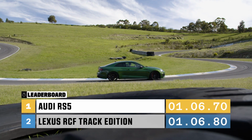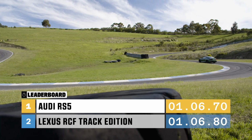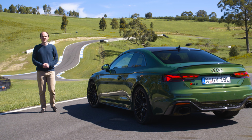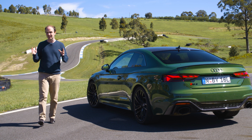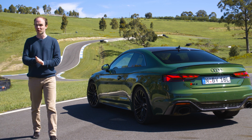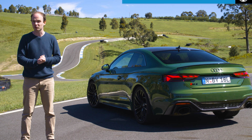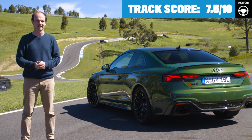The Audi RS5 Coupe set a best lap time of 1 minute 6.7, a time that was relatively easy to achieve, but a lack of front grip did hold it back slightly. The RS5 Coupe is massively fast and capable, but the things that make it such a great road car, and it is a great road car, do handicap it slightly on track. It could use a bit of a quicker gearbox, some more tyre grip, and some more rearward bias to the all-wheel drive system, and that's why it gets a track score of 7.5 out of 10.